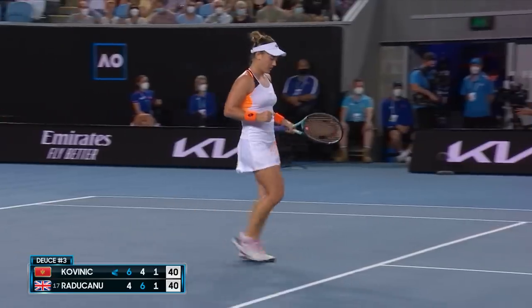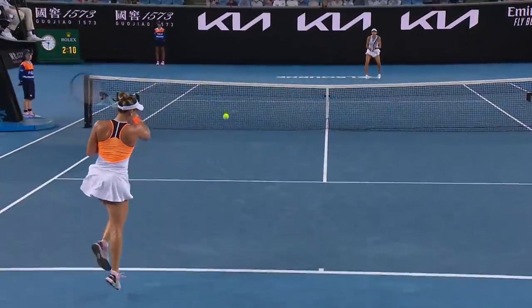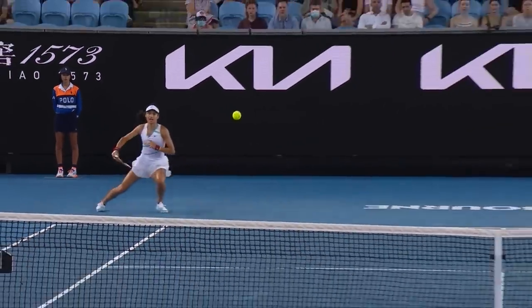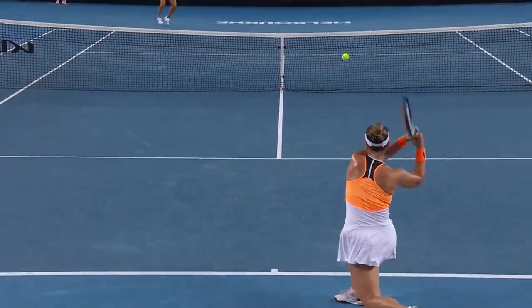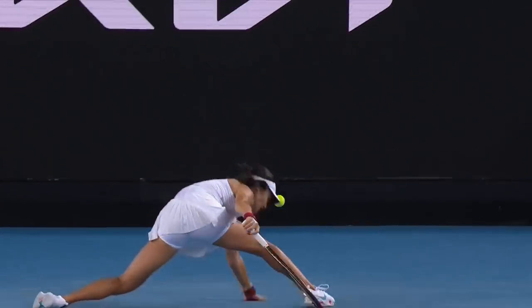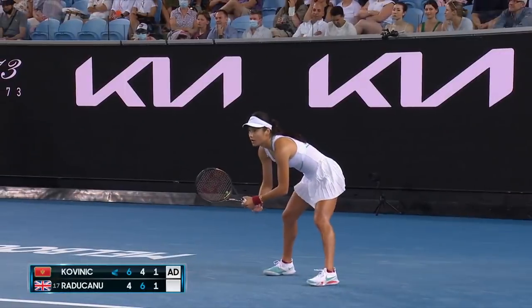This is getting better and better. And Kovinic also all of a sudden having to adjust with the fact that Raducanu is getting more aggressive on that forehand side. Got so nice and low with the legs. Again, that's how she's been able to redirect that pace.